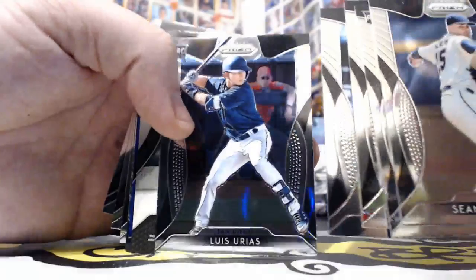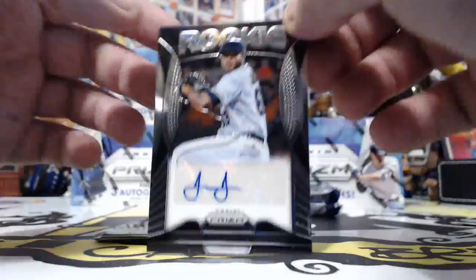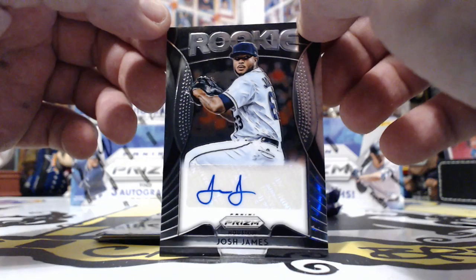All right, looks like another auto. All right, Josh James, Houston Astros. All right, base rookie auto. Congrats, Houston. There you go, Josh James. All right, our third auto of the box.